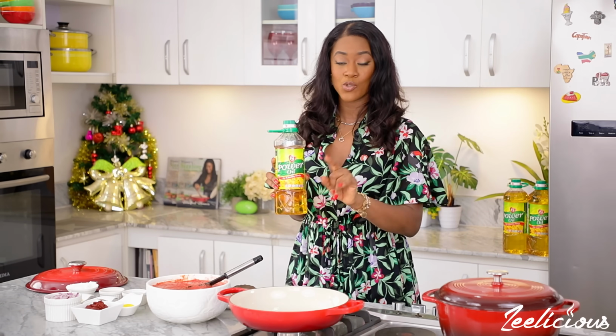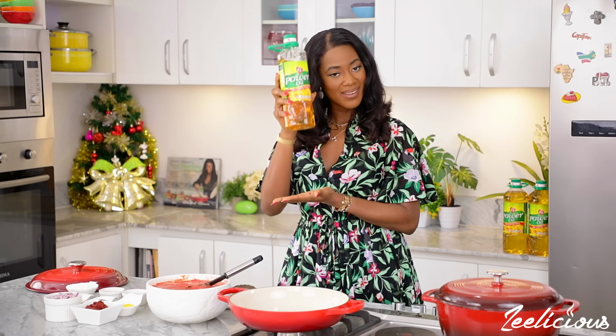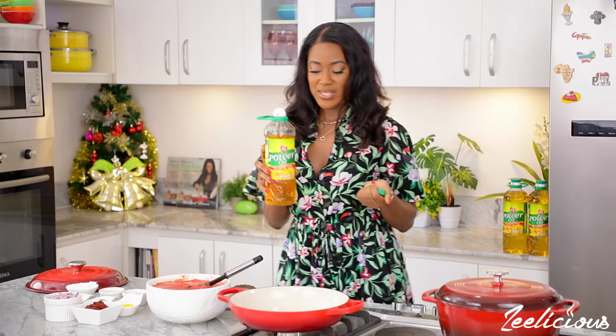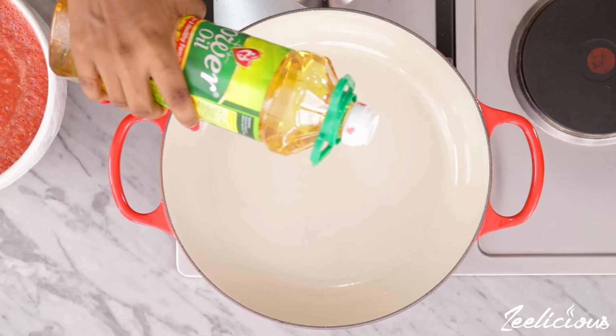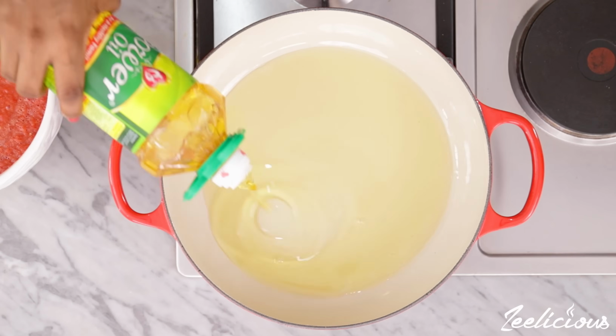But first of all, I'm going to start by introducing some oil into the pot. I'm using my palm oil, of course, because it's my only choice. So we'll start with a drizzle of palm oil. We're cooking a lot of stew, so we're going to be using a lot of oil because we really want to fry the tomato very well.